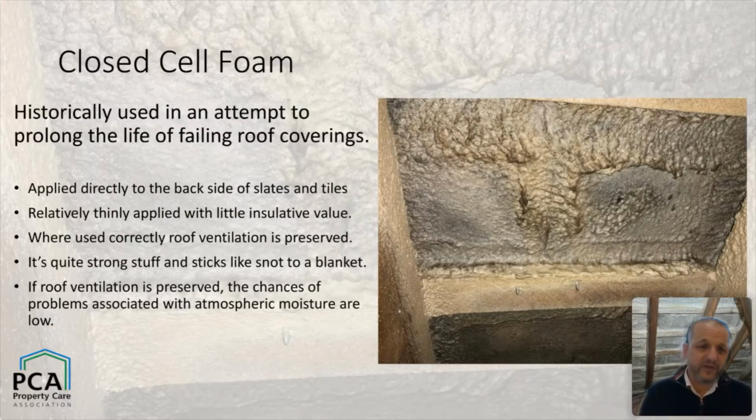I've used the term sticks like snot to a blanket. It absolutely does. The people that proofread my slide deck said that I shouldn't use it, but I know what I mean, and I'm sure you know what it means. It's really, really difficult to move. It's permanent. It's very difficult to shift. As I say, roof ventilation is preserved. You maintain a cold roof.